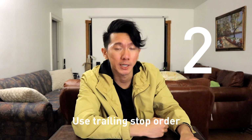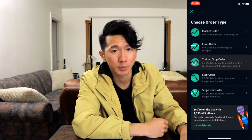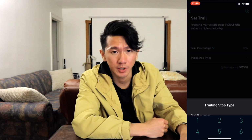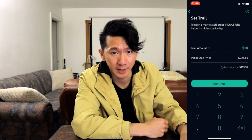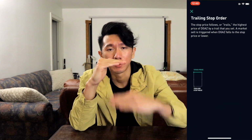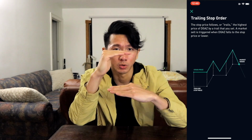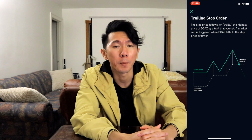Number 2. Use trailing stop order, especially when the profit is increasing. In Robinhood, there's a trailing stop order option you can use. What it does is essentially you can tell Robinhood to sell your shares if the stop price drops below a threshold that you define. The gap between the stop price and the threshold that you define is fixed. So if the stop price goes up, the threshold also goes up. It basically locks in the minimum profit for you automatically in case anything goes south.